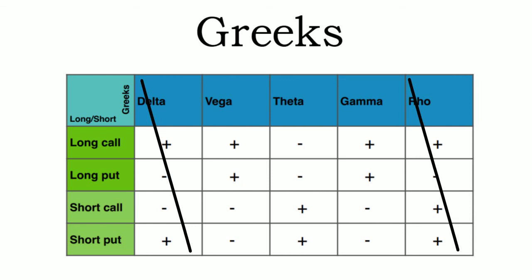Theta is the next and probably most important Greek that is relevant. Theta is the same as time decay, and I think I mentioned this often enough. But once more, long positions lose some value every day and short options gain some value every day. Gamma measures the rate of change of delta. Delta measures the change in the option's price for a $1 move in the underlying.